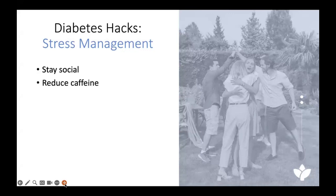In addition, reducing caffeine might make your ability to handle stress better. Caffeine actually takes at least 15 hours to really clear from your system. And so not only does caffeine make it harder for you to fall asleep, but it can actually increase anxiety and increase your emotional reactivity. So your stress response might actually be higher because you have caffeine in your system versus if you didn't. So try to limit your caffeine to the early morning, or even get rid of it completely and see how you feel.